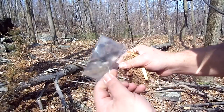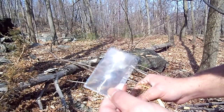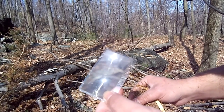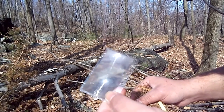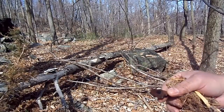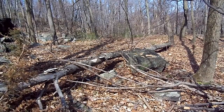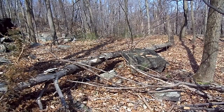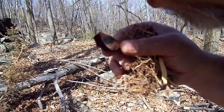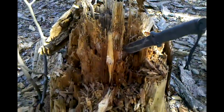Let's try it this way. Okay, so it caught. Alright, so now I have some grass. It's a little windy out here, but I don't know if you can see that. And I'm harvesting a little bit of fat wood. Beautiful day today.